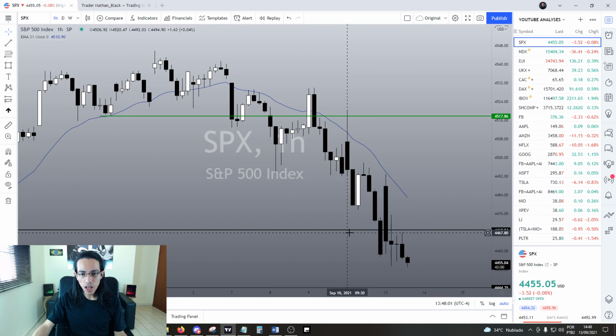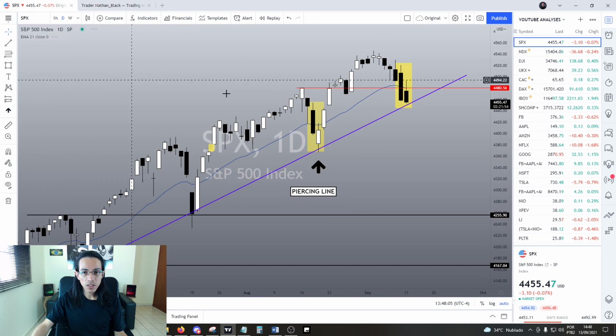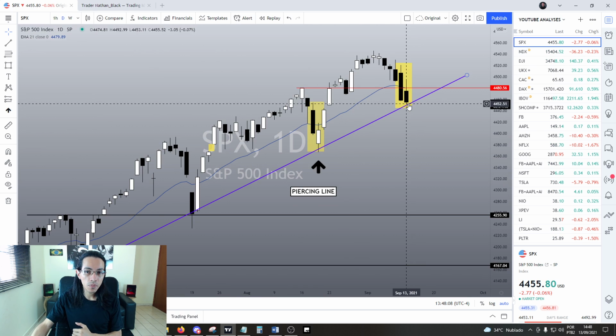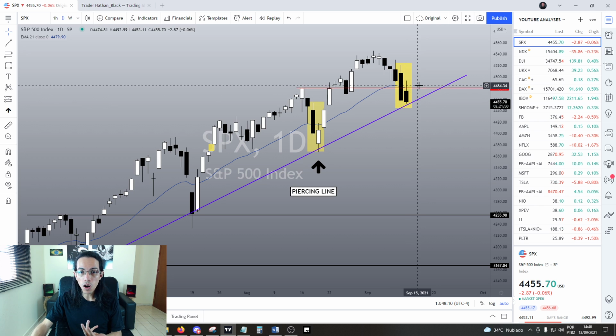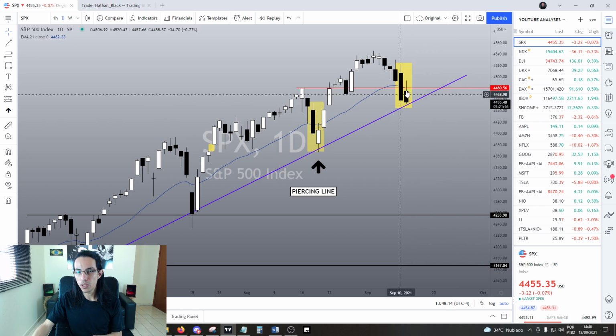In the 1 hour chart, we have no meaningful bullish reaction yet. But if we see, for instance, a bullish candlestick pattern tomorrow, probably it's going to be a very nice buy sign to me, all right? Because we are just above a support level doing a bullish candlestick pattern. This is gonna be great, right?